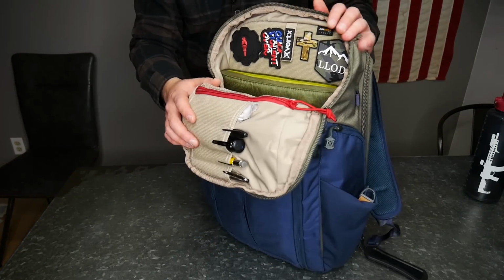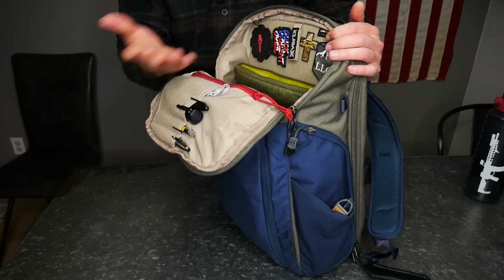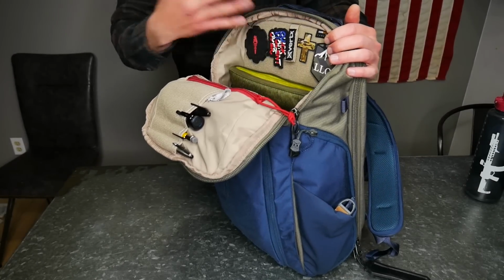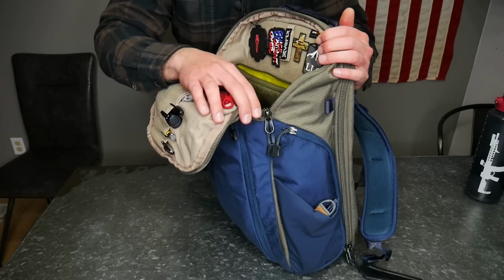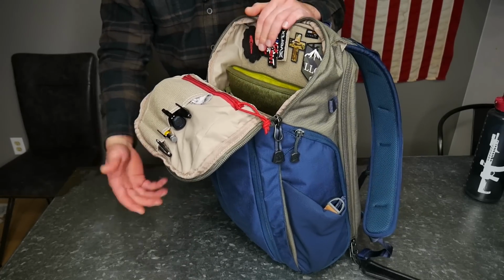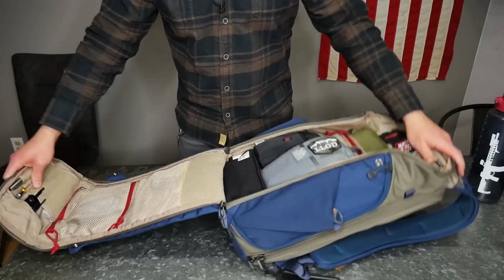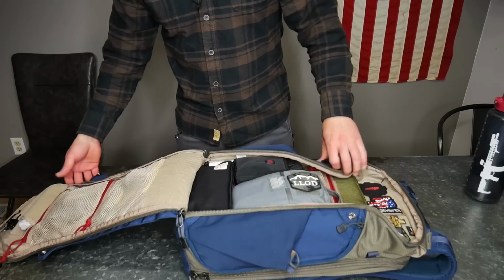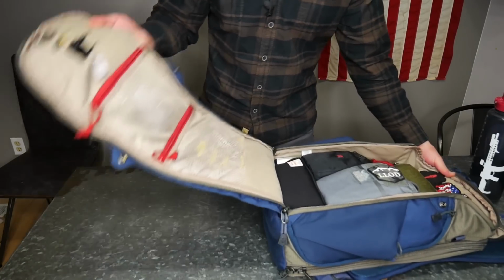So if you just want to get in here real quick, this is how I typically use the bag to access my laptop or whatever. These snaps will kind of keep you from opening your bag all the way. But the other nice feature is the bag does open all the way like this. So I'll just open it like this so you guys can kind of see what's going on here.